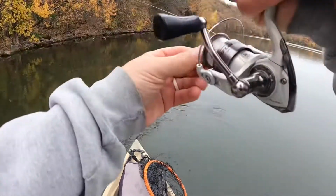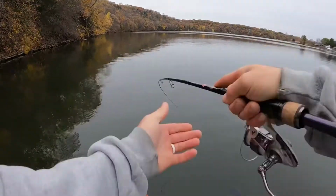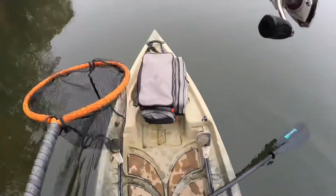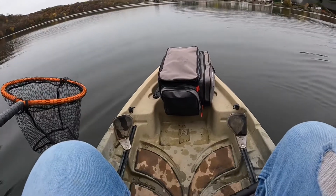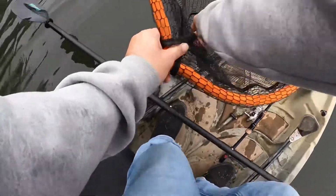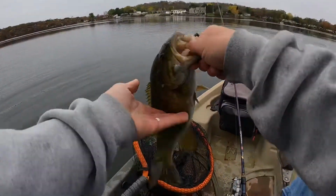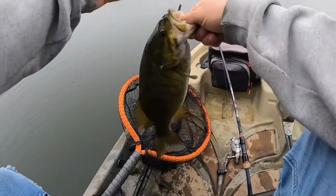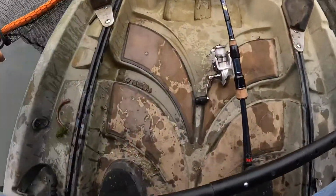Oh yeah, that's a nice one. Oh, let's go. Oh boy, we're going for a ride, boys and girls. Oh my gosh, let's go. Come on, get in here, come on. Big smallmouth, that's a toad. Let's go. Let's freaking go. Yes, sir. Mega monster. Well, that was awesome. I'm gonna keep him in the water here.